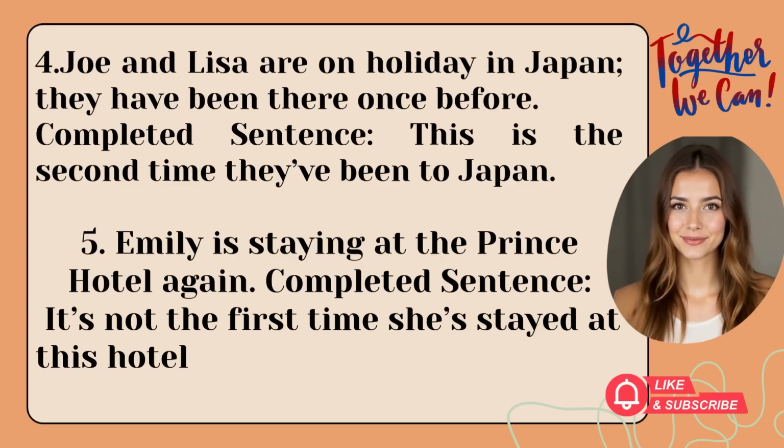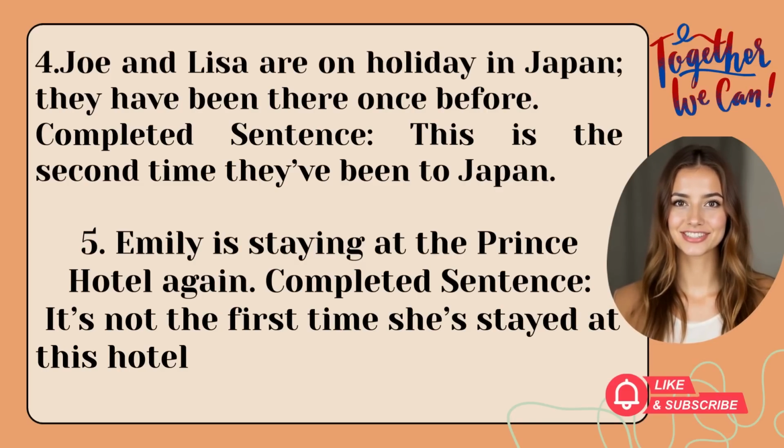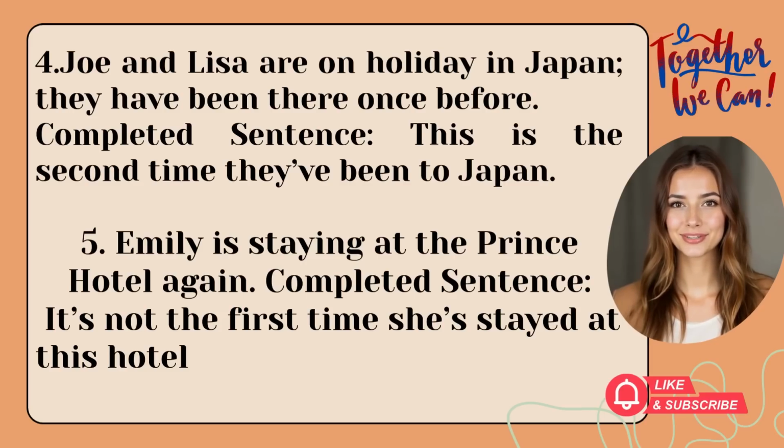When to use it. This construction is useful when discussing repeated experiences or when comparing a current event with a previous one. It is often used in travel contexts to show that someone has visited a place more than once.